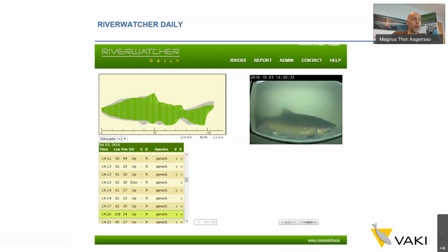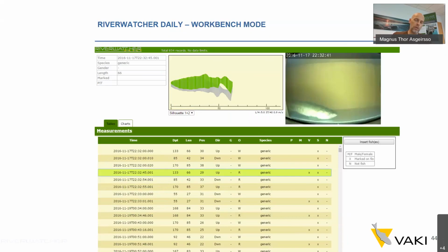Anybody can log in, and anybody can go onto the site and see the rivers that are in public view. But if you're a registered user, you can log in, and that will give you access to much more detailed information. You can also edit the data.